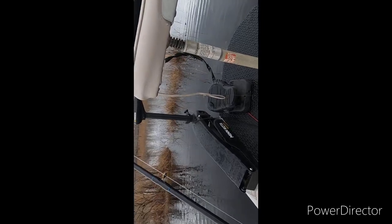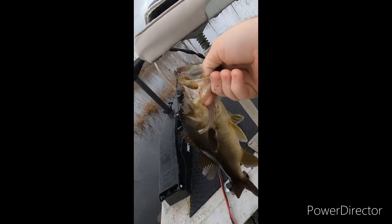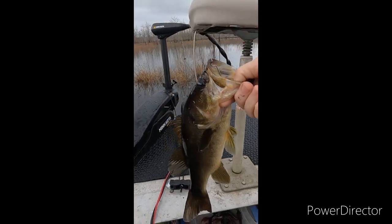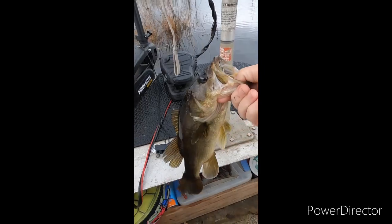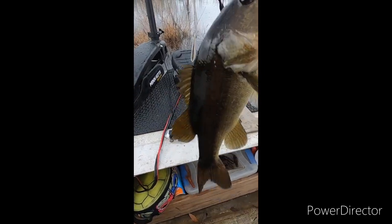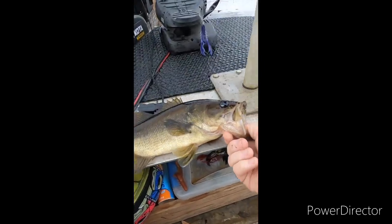I don't know why the camera's sideways now. It's sideways for some reason, but anyway, I went about 25 yards and caught another one. These things are like identical twins. I mean, every one of them is about the same size.